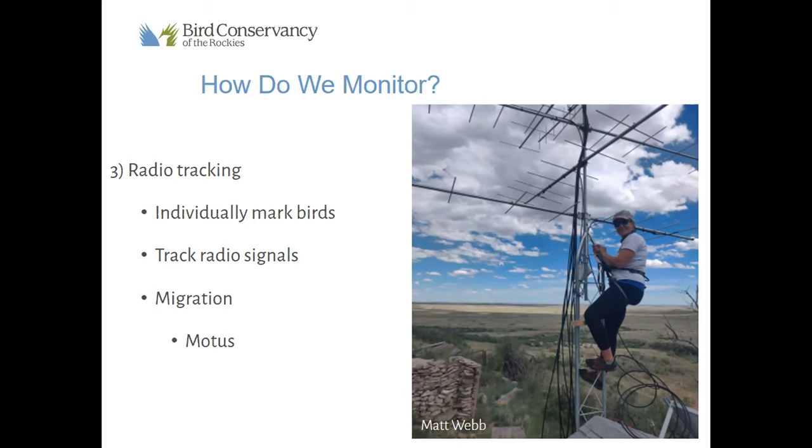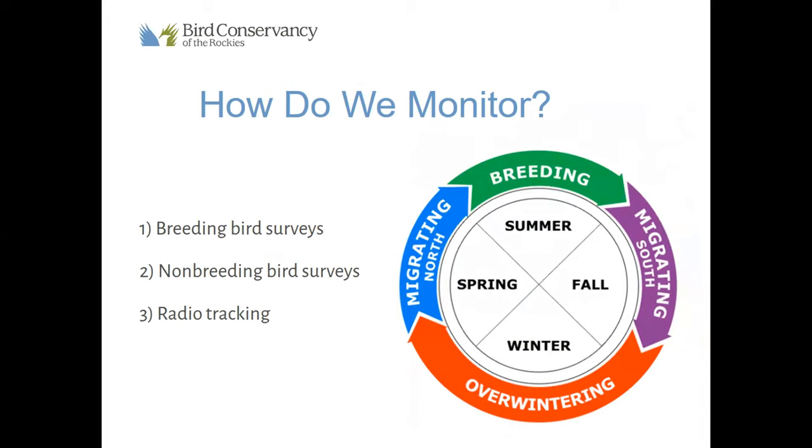So hopefully by monitoring these birds during the breeding, the non-breeding, and migration periods with our various methods, we can best learn how to conserve their populations across the full annual cycle and prevent future declines.